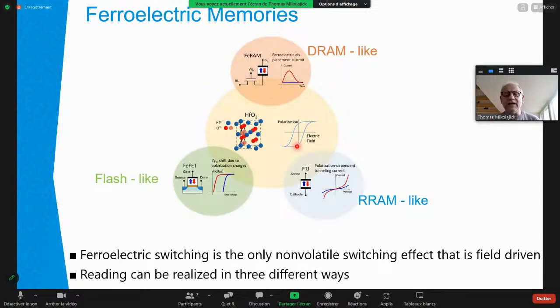And there are two things that are very special about ferroelectric. The one thing is this transition is field driven, as you see here. The only charge that is flowing is actually the charge that is transferred by shifting these ions. So there's no inefficiency during programming. Keep that in mind when we look at the other ones. And the second speciality is there are three different ways to read it out. You can directly read the charge that is transferred during switching. This would be done in a cell which is looking very similar to a DRAM cell, a 1T, 1C cell, with some small differences compared to DRAM.